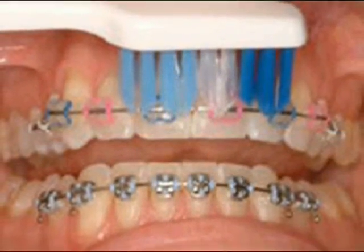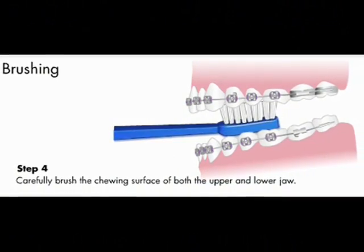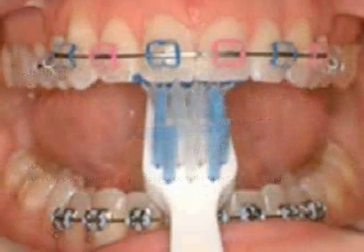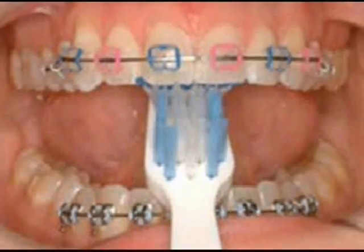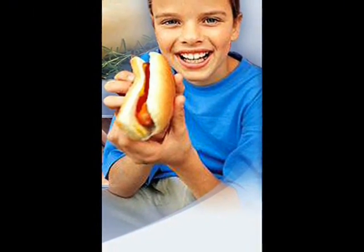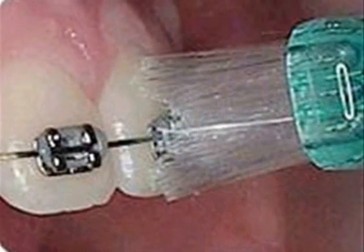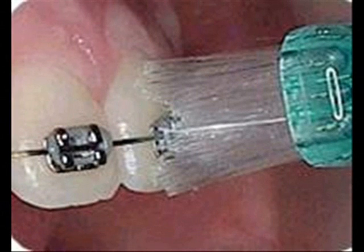Concentrate on the areas between the braces and the gums. Brush the chewing, biting, and inside surfaces of the teeth. And do not forget to brush your tongue. Brush after every meal and snack and at bedtime. There are special orthodontic interdental toothbrushes available that are used to clean under the orthodontic wires and around the braces.